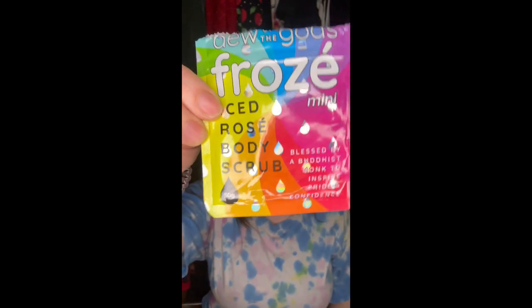My second empty is I ended up using this Rosé Mini Iced Rosé Body Scrub. I got this from my mother-in-law. I think she got it in an Ipsy bag. I liked it. It was kind of that foamy sort of body scrub. It smells nice. It smells kind of like candy. I don't know if I would buy it again. It didn't blow me away, but it was nice to use for the time that I used it. So I finished up that.